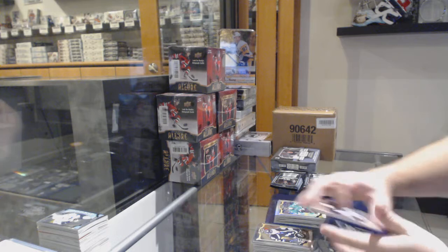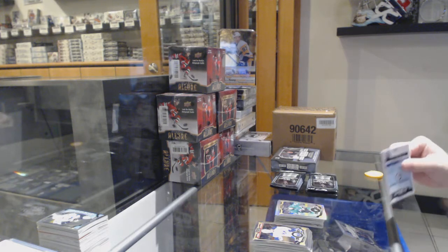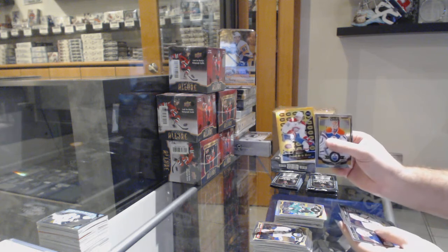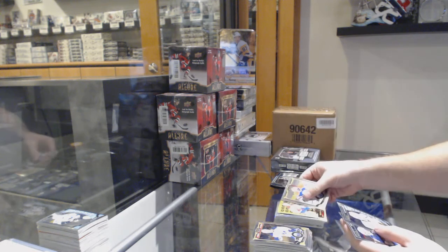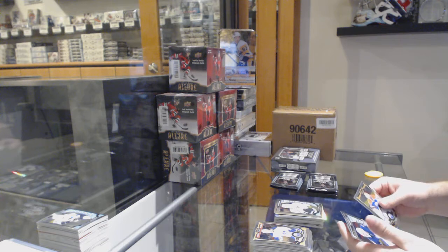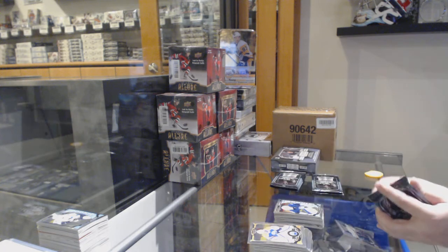Rainbow of Jamie Benn for the Dallas Stars. We've got a gold retro rainbow rookie of De La Rose to 149 for the Habs. Nick Shore, Marquee Rookie for the Kings. And a Hellebuyck for the Winnipeg Jets. That was a super pack.